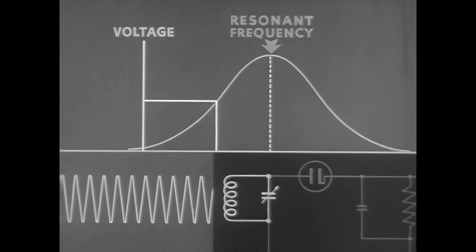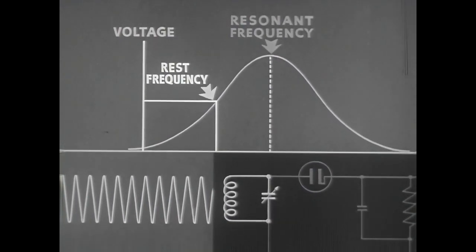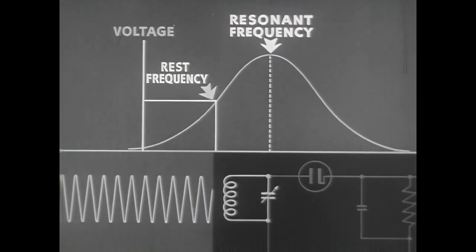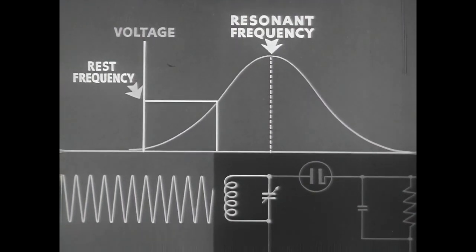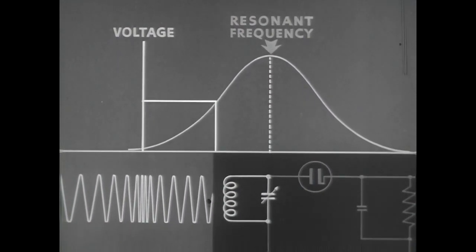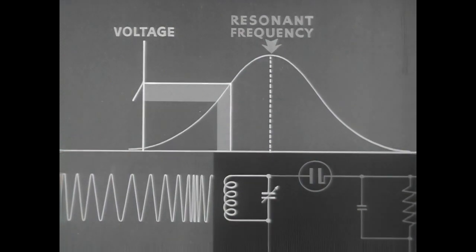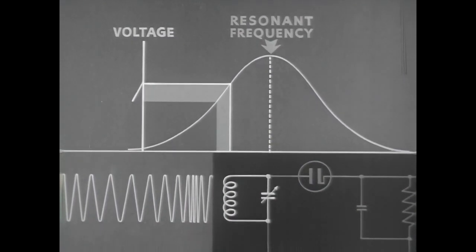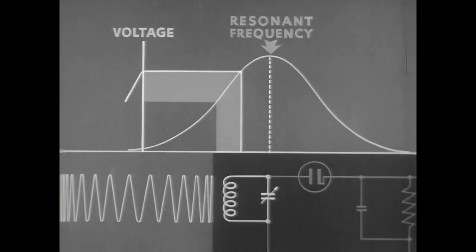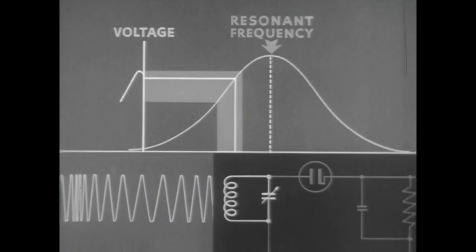But now, watch what happens as the frequency of an FM wave, with its rest frequency here, gets closer to the resonant frequency of the discriminator. Now don't forget, here's the resonant frequency of the discriminator, and here's the voltage at the rest frequency of our FM wave. Now, when the frequency of the incoming wave is changed so that it moves closer to the resonant frequency of the discriminator, more voltage is passed by the discriminator. This means that the voltage output of the discriminator will rise in step. When the frequency of the incoming FM wave reaches its peak, the voltage reaches its peak. Now, as the frequency of the wave gets farther away from the resonant frequency of the discriminator, less voltage is passed.